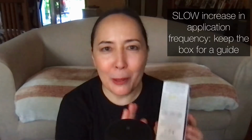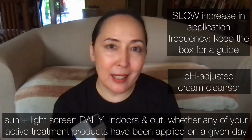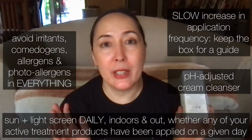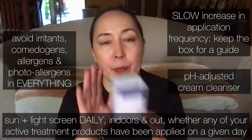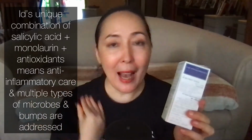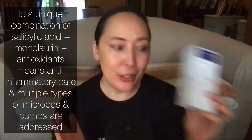It's very crucial. We're going to be combining active ingredients here, so it is extremely crucial that you follow the slow increase in application frequency extremely, extremely carefully. You use the right cleansers, you use the sun and light screen every day, and you avoid all other allergens or anything else that might potentially irritate the skin. So after cleansing, it would be the Id toner. This can be applied on the face, the chest, the back, body, the butt, the thighs, wherever lesions exist.